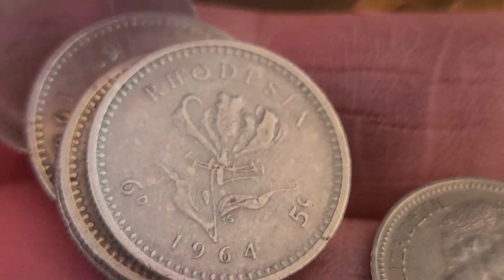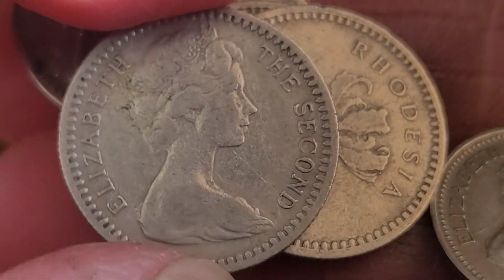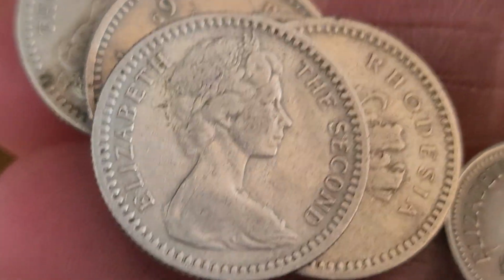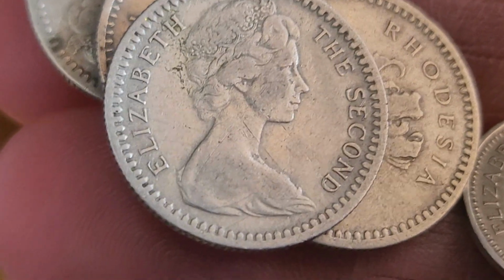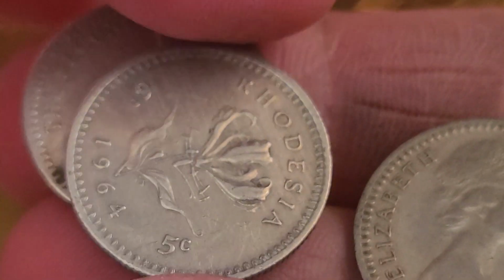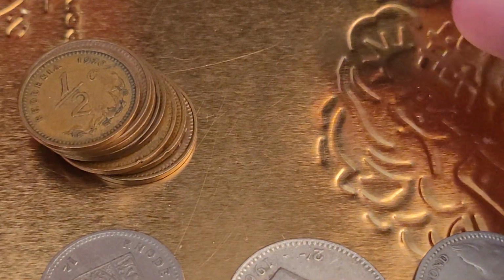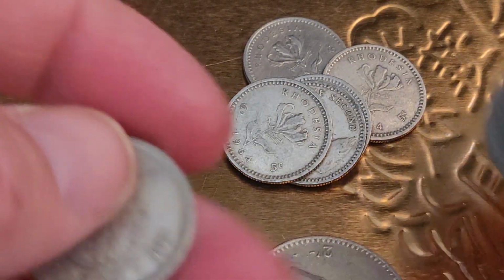Then we have the 1964 sixpence coin. This has the flame lily, and you can get it in various grades. You're probably about $5 or less in this condition. It has a mintage of 13.5 million. As you can see, I've got various coins in different conditions. These would have circulated up until 1980, and getting a high grade one is probably hard. So that's the threepence, sixpence, or 2.5 cents.